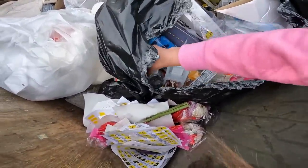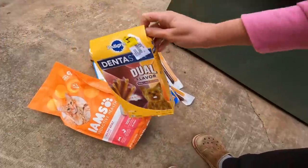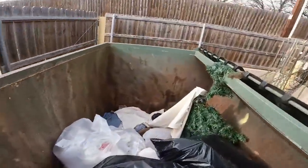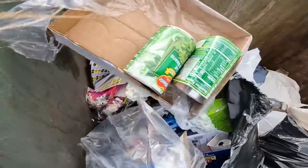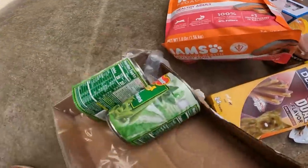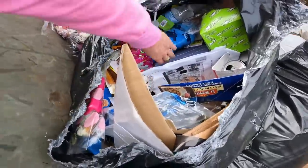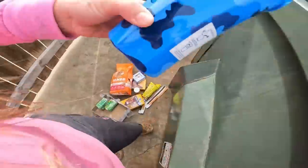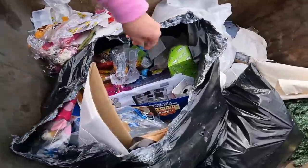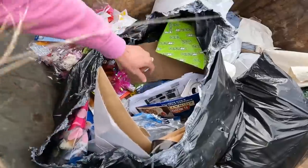Is this more cool? Another box of some dentist sticks. Nice. Dog chews. Yeah. Awesome. Looks like we got some green beans here as well. What else is down in here? What is that? A cup? I'll set that down there. Is there nothing in there?